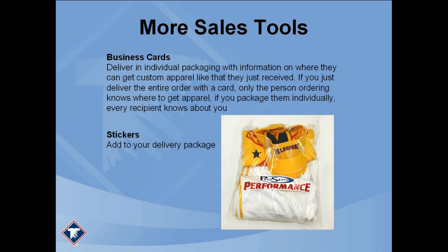Some more sales tools here. Business cards. Here's a thought for everybody, and this can be extended to more than just people who do the baseball teams. Individual packaging, and this sort of goes with these two points all together on this slide. When you're packaging your product, especially baseball teams or any kind of team where you're doing an entire uniform, package the uniforms individually, because if you deliver one big box of shirts to a school or somewhere and just give that one person your business card, you're only showing that one coach your business card. You're only showing that one person what you can do.